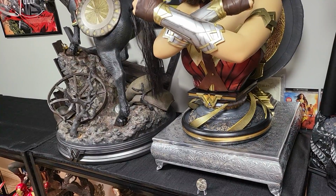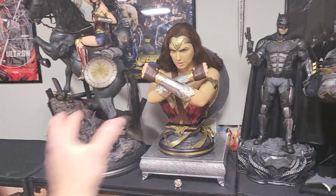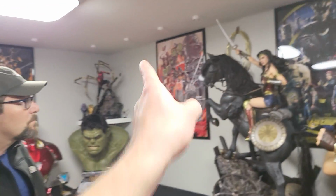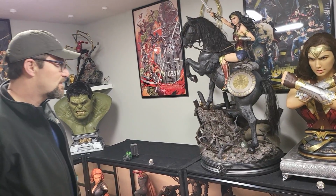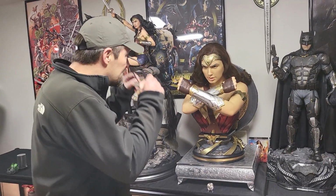So you changed it all today, huh? Oh, just that. Yesterday, I did change it around. I had to move Batman and her. I've been doing a lot of moving, and carrying that horse was not easy, because I didn't take it apart. I just took off the top sword, and I carried the whole thing. That bust is worth every penny. Oh, yeah. It is amazing. I can't believe how real it looks in person.